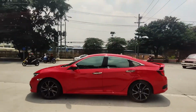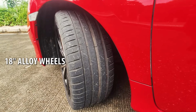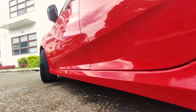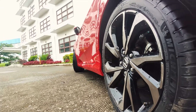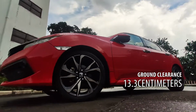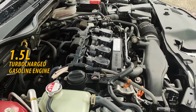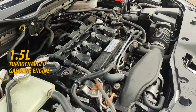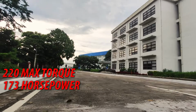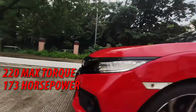The Honda Civic Turbo RS has 18-inch alloy wheels, and the tire size and type are 235/40 ZR18, and it also has run flat technology. This car has a ground clearance of 13.3 centimeters. It has a 1.5-liter four-cylinder turbocharged gasoline engine. It is paired with the CVT gearbox. It releases 173 horsepower and 220 newton meters of torque.